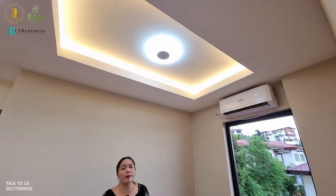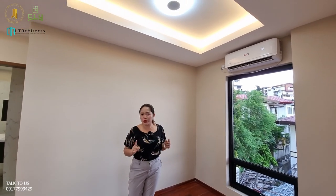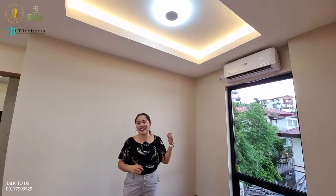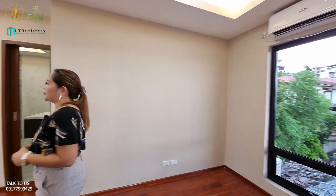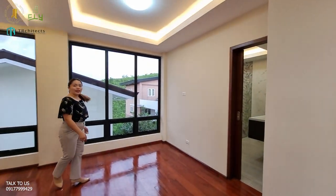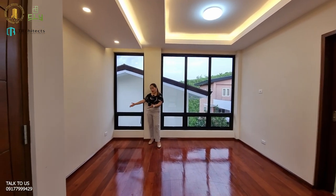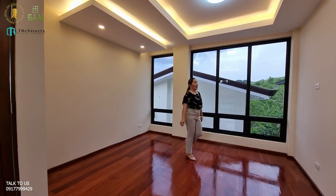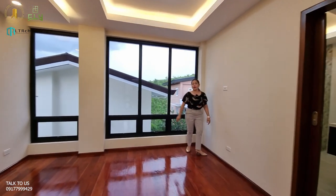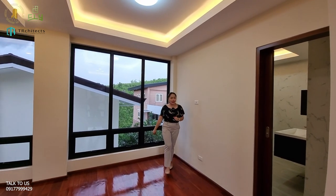and a light with a Bluetooth speaker. This entire room is also equipped with an inverter type air conditioner. And the flooring is made up of mahogany wood. This is where the king size or the queen size bed should be. And this is for the TV wall. Awning window, fixed window, which allows the natural light to go inside.